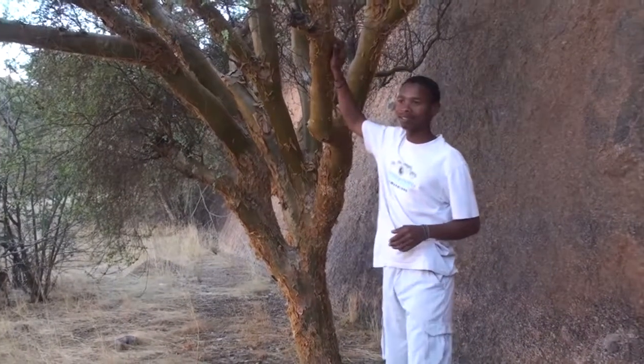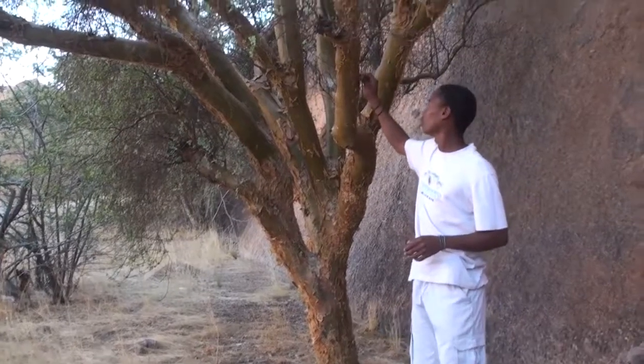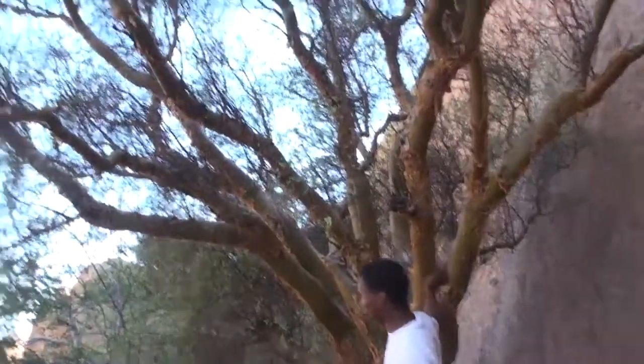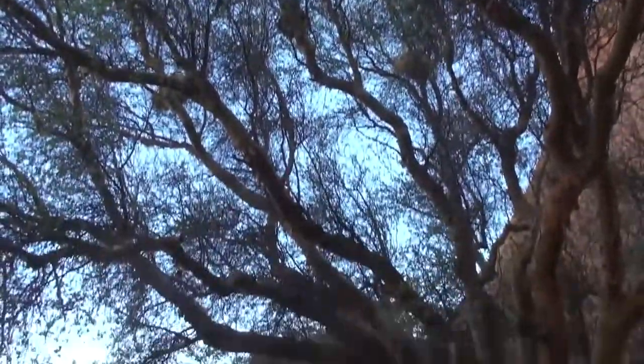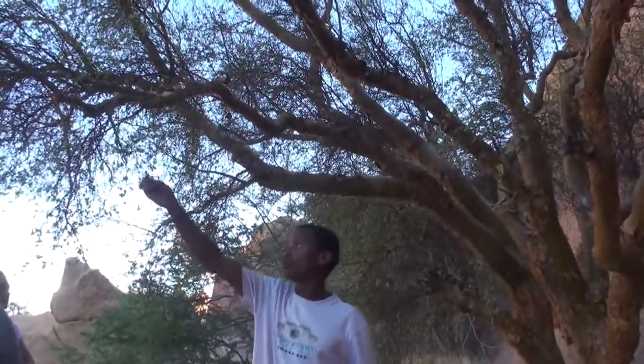Okay, guys. Now, this is also one of the trees well known in Namibia because it's very, very useful. This one is called Commiphora glaucescens. In English, they call it blue-leaf corkwood.